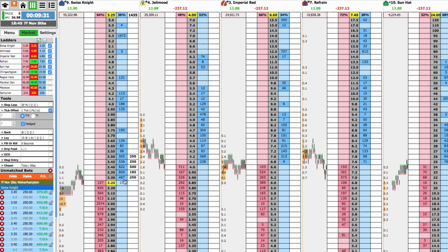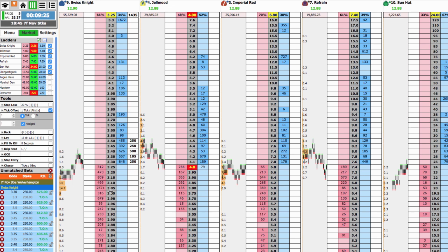Okay, this is a little market manipulation. So it looks like there's loads of people backing the horse, but it's all us. So people will still see that money and jump in front of it thinking, oh, they're going to back it down. So they'll drive it back down for us.